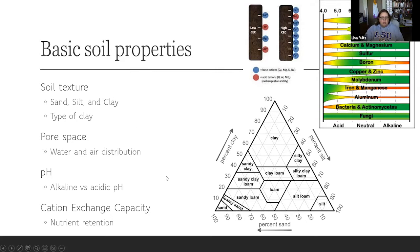Things like soil pH, which, as we know, influences nutrient availability. And you can see here in the top corner, we know that several of the plant essential nutrients are more readily available in sort of that 6 to 7 pH range.